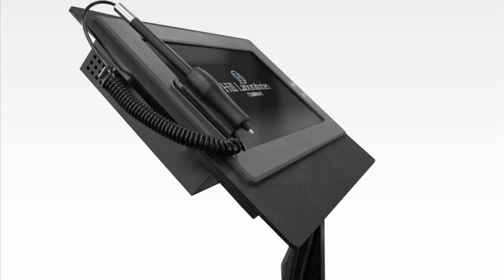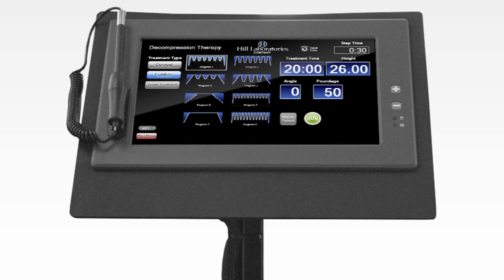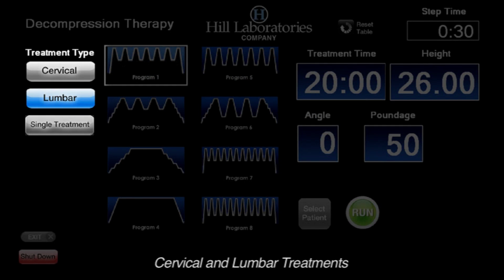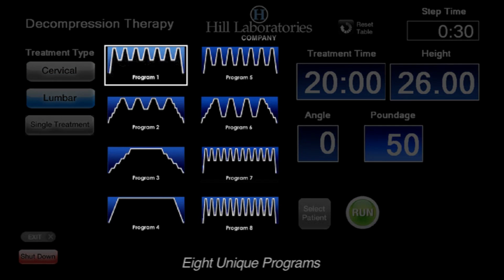The table is controlled by a powerful 10.1-inch high-definition touchscreen. The custom-built software for the DT is easy to use and can be automatically updated using an internet connection at any time. The table features two main treatment types, a cervical treatment and a lumbar treatment. There are 8 unique preset programs to choose from, all of which are outlined in detail in the user's manual.